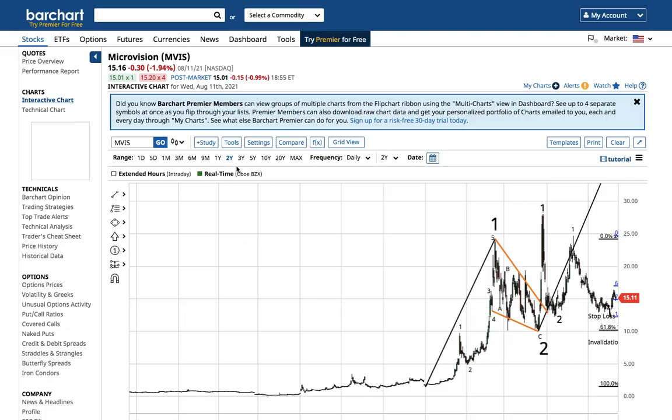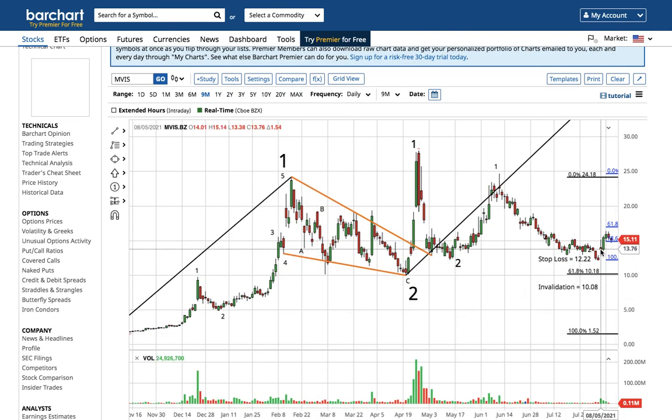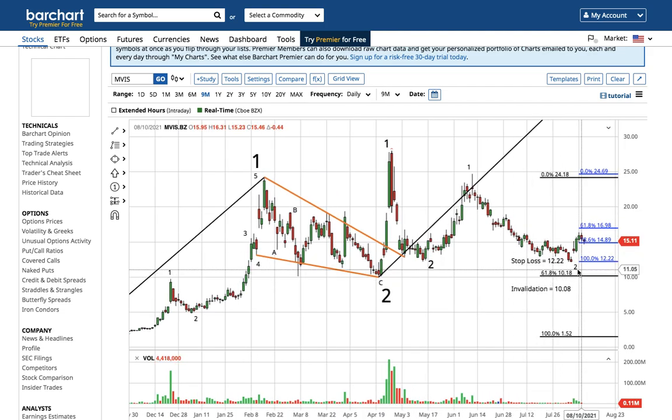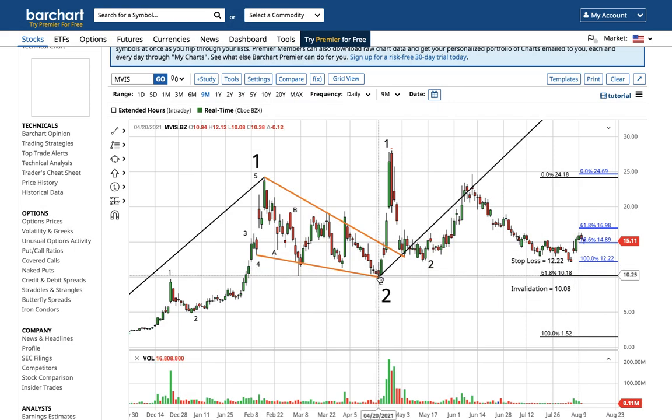Microvision, I talk about this one a lot. Just wanted to touch on it because it's a growth stock video. Looking good. Microvision looking pretty good. This is a wave 1 subdivided into 1, 2, 3, 4, 5 waves. An ABC correction put in wave 2 at the 61.8% retracement. So that larger degree invalidation has not been broken. And if we look at Microvision right now, then we can see that this is still going to continue to be the larger degree invalidation of 10.08. We get close to testing it and we've reversed.